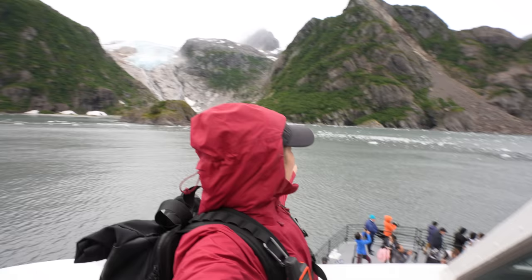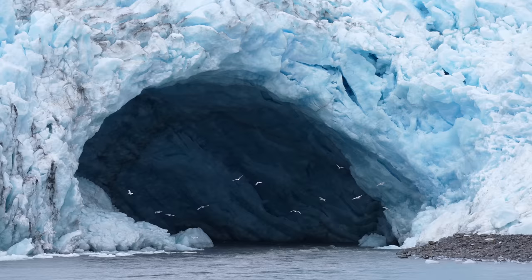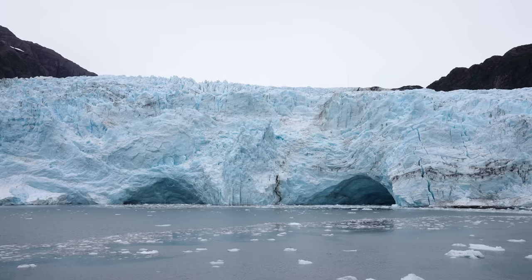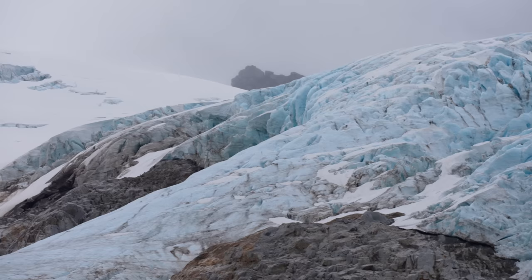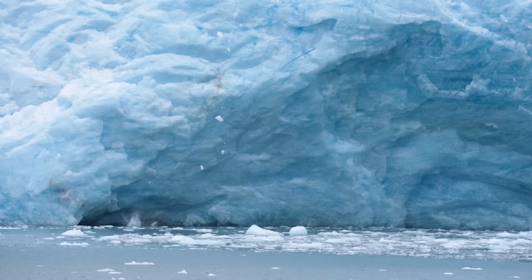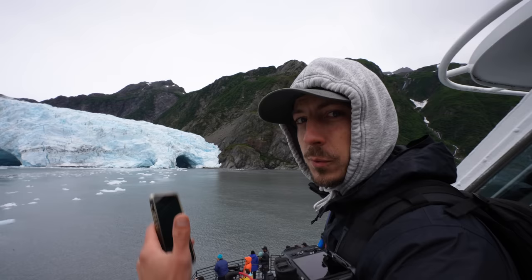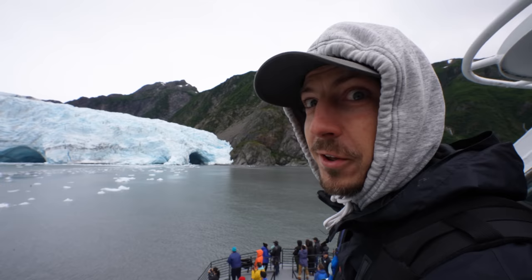This is incredible. Glacier right there. Glacier over there. Oh my gosh. See it calving every now and then, that's when big pieces kind of break off. It is the wildest thing. It sounds like thunder, and then it's just a big splash on the water. Wow.